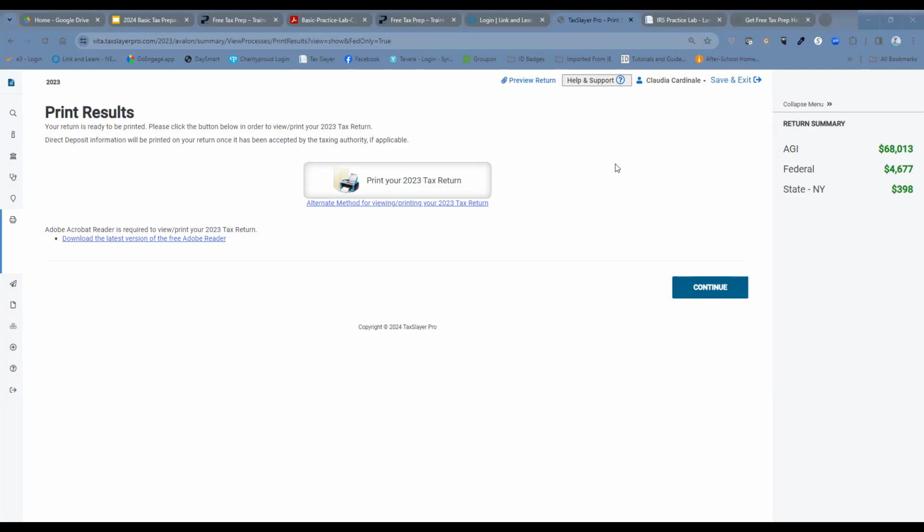So we can go from here, and if we read by lines, like I was saying on that basic return, I said 1040 line 12. This is where you're going to find your standard deduction, what she qualifies for as a standard deduction. So she gets $20,800 as a standard deduction, which comes off her tax liability in her case.